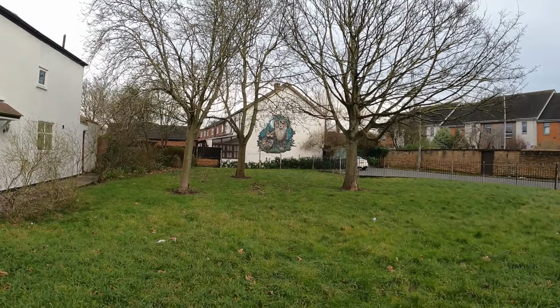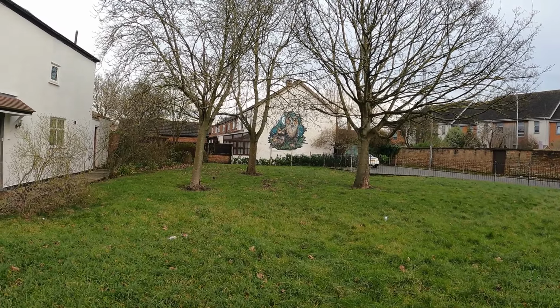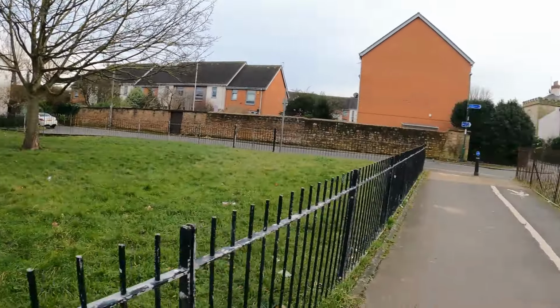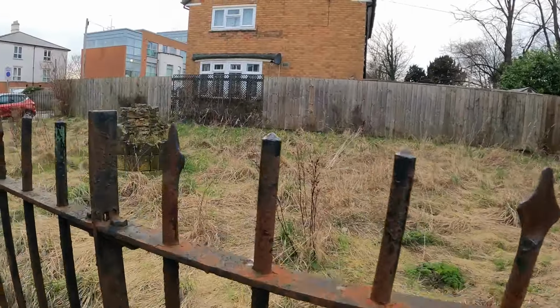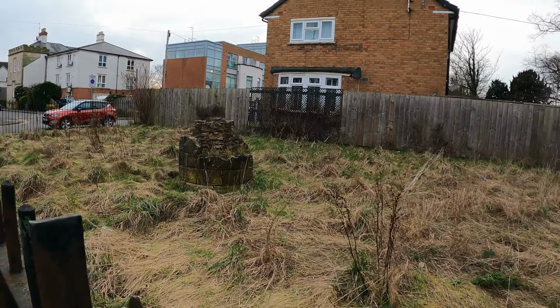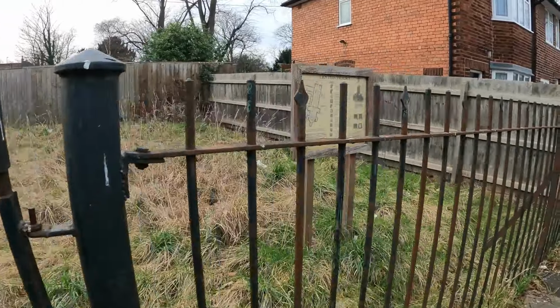Can you see the owl on the gable end of that house, on the wall end of that house? Well, two owls, rather nice. I'm still suffering from poison. We're on the site of Lenton Priory. There's a bit of stonework there. Let's see if we can see anything about it.